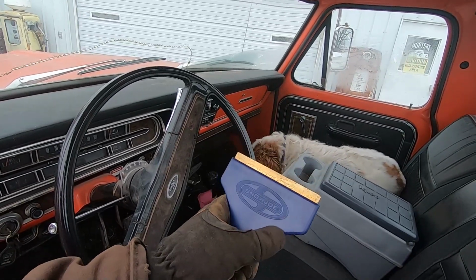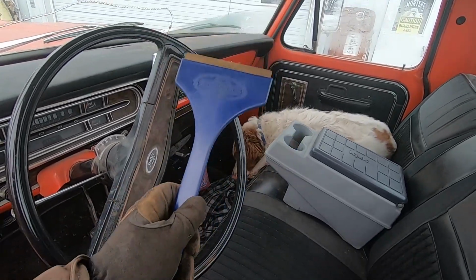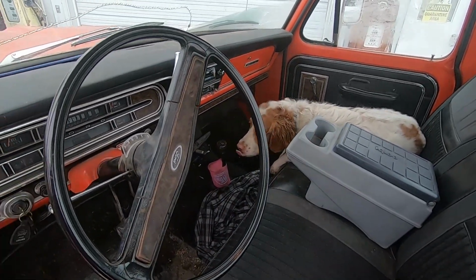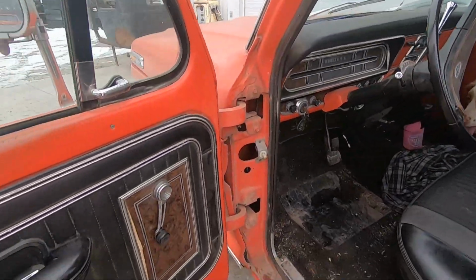They're good. This one's a little bit wide. I like the narrower ones, but brass tip blades on your snow scraper. Tech tip of the day. And that's pretty much it on the old orange '71 Ford.